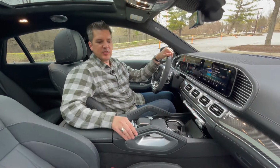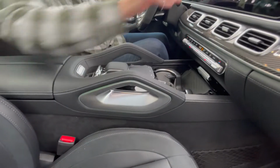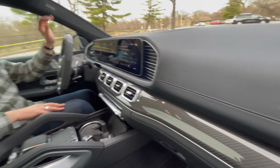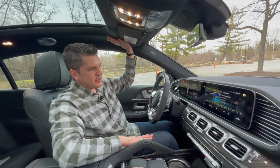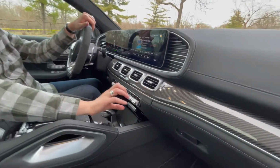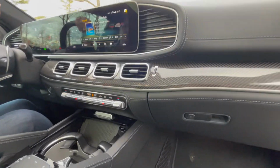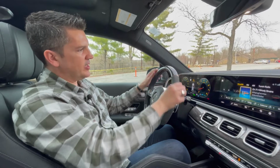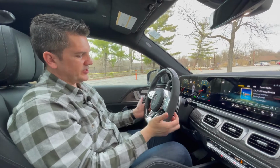And start looking at the materials. The stitched coverings here on the console, on the dash, wide swaths of carbon fiber, same on the doors. You've got suede on the A-pillars, on the headrests. Everything's just absolutely first rate. The silver finish here on the controls, on the climate controls, all look really nice, very, very classy. The steering wheel, a nice thick steering wheel with the suede here and carbon fiber on it again. Just looks like it came right off a sports car.